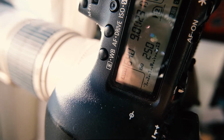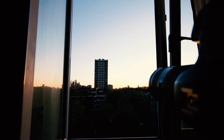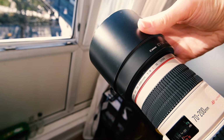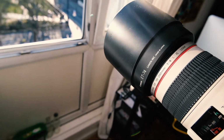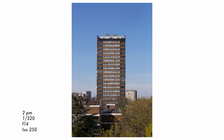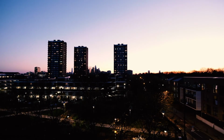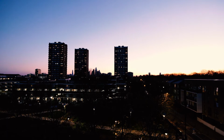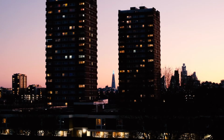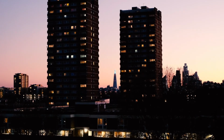I changed my camera settings with the changing of the light. However, I never changed my ISO because I was shooting all the time on a tripod. Sometimes I had to add the lens hood because the light was creating artifacts on the file. For the night shots, I put my shutter speed very slow to get as much light as I could, while keeping my aperture at f11 or higher to have a sharp image.